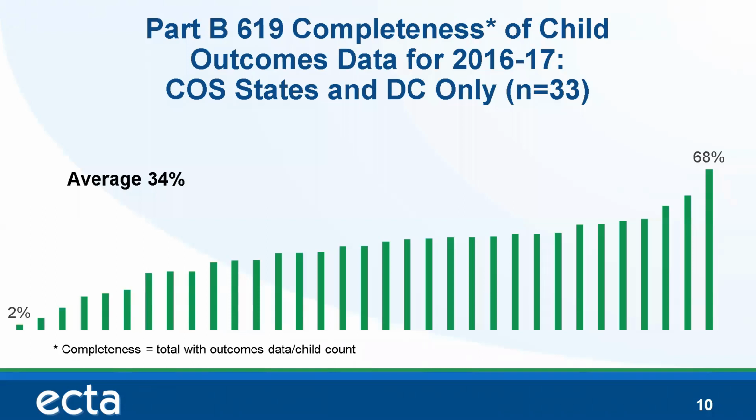They're based on child count. So we know that a lower percentage of children in the child count data can be expected to be included in the child outcomes data, which includes children who exited during the year and had at least 6 months of service. Here too, though, we see that data completeness is a data quality issue. And again, we know many states are working on this issue so they can have better information to then use that information in more meaningful ways.